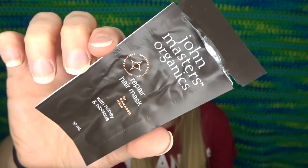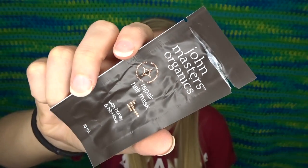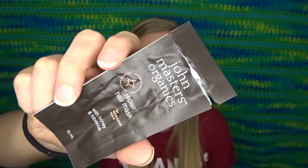Then I used up the sample of John Masters Organics. I got this in a Dote box. This was a repair hair mask. This sample really was not big enough for my whole head of hair, but I really didn't notice much from it that I liked, so yeah.